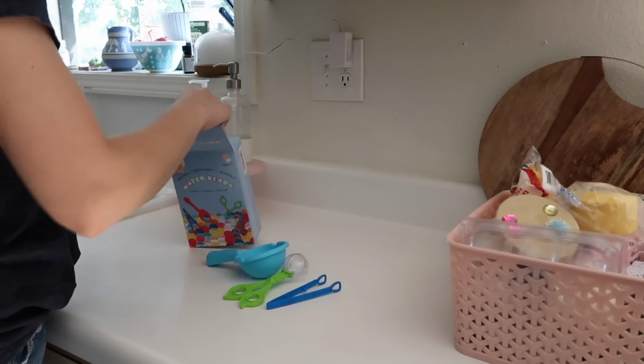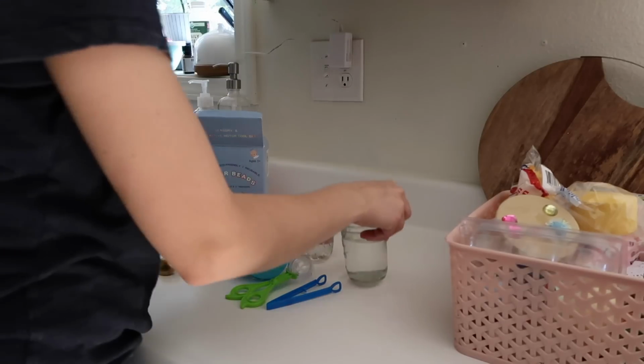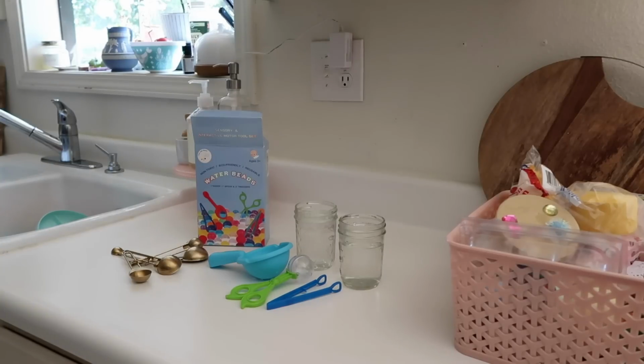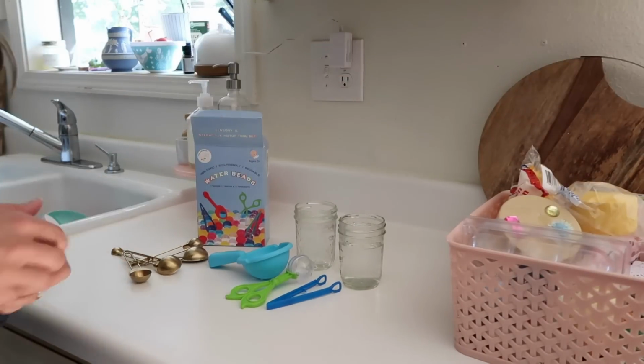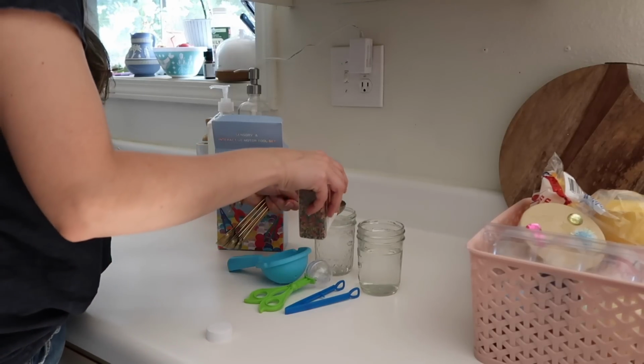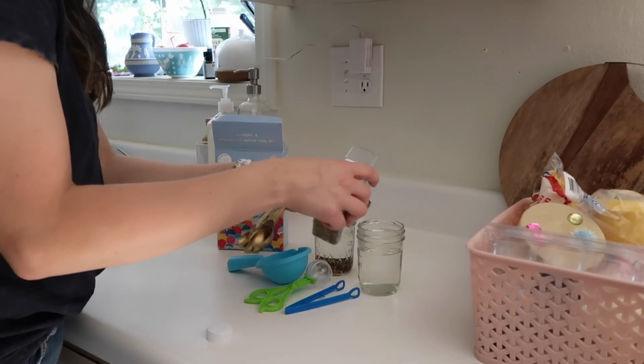And one thing I have in it, which they absolutely love, it's amazing, are something called water beads. If you haven't heard of them, they're so much fun. This kit I got on Amazon has some really fun tools that came with, so I'll have that link down below. I also add some measuring spoons, some cups, stuff that they will have fun playing with from their little toy kitchen. And this is something they will play with for at least 30 minutes. It's the most amazing thing.